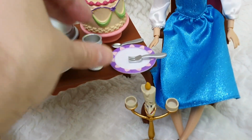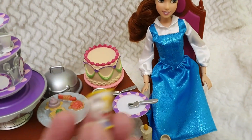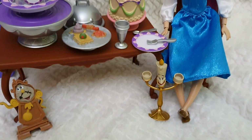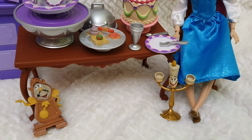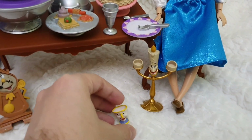And then here we have Chip, by the way, that he was actually on top with an elastic band. She was holding it. So we have three characters. We have Chip, Clocksworth, and Lumiere, and I think I'm missing out Mrs. Potts and Plumette, probably, but other than that, we're given four characters here, which is just so amazing.